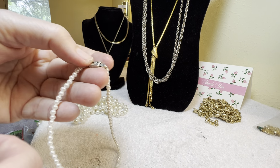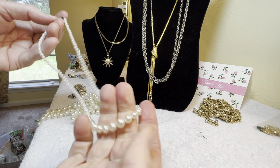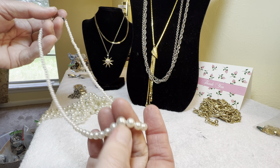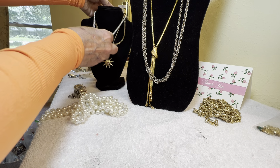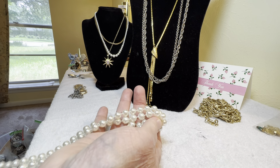It says Japan. Lightweight. Well, these are heavy down here. These are glass, I think. $3. The small ones are not. This is plastic, $3.